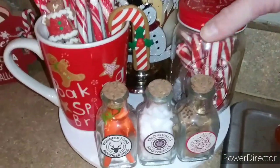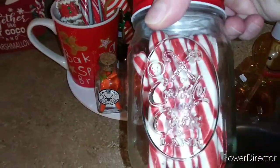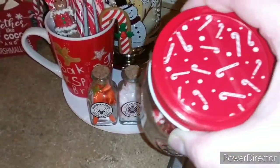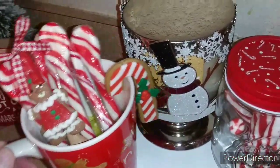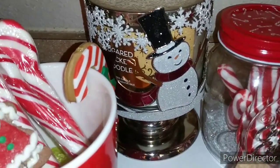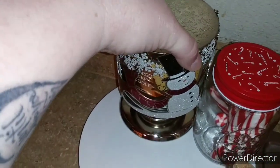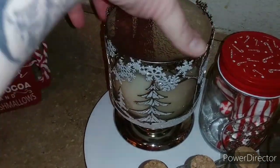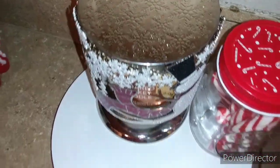And then I have this glass jar right here that I picked up from Dollar General, and it has candy cane on the label. I love how it's embossed, and then the lid has candy canes on it as well. So I just added some candy canes. And then I have this candle holder I picked up from Bath & Body Works last year or the year before, and it is so stinking cute. And I threw in sugared snickerdoodle, and I love how it has the snowflakes on there. So pretty. So glittery. So I just threw it on this riser that I got from Target, and I love the lid on that. So pretty.